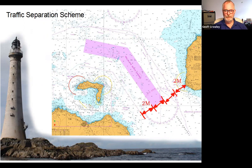For us leisure boaters, the best scheme, the first choice is just to avoid the traffic separation scheme. Don't go there. You notice that it only starts at this point here and it finishes here. So if you don't go inside this L-shaped box here, then you don't even have to think about what it implies. So if you're heading around the Mull of Kintyre for Rathlin Island, go around the south end here and come into here. That avoids the traffic separation scheme altogether.